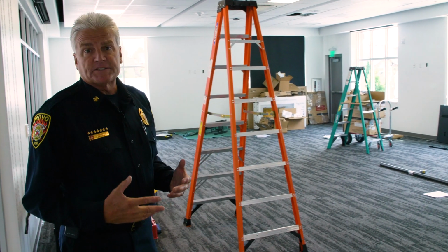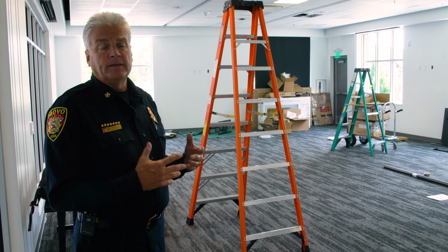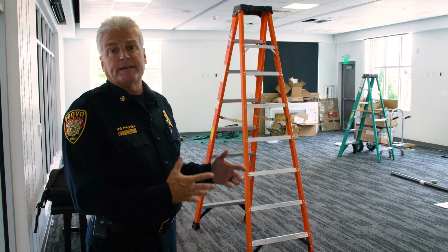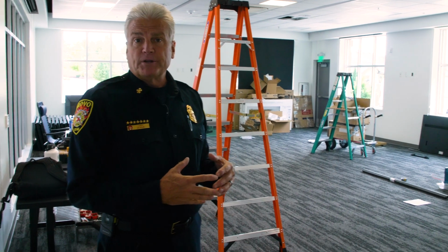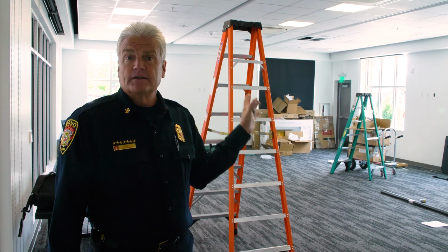Again, really excited about being able to offer the community, especially our neighborhood program and the neighbors around here, an opportunity to come and meet and learn. Some of our more popular programs, our CERT program, our Stop the Bleed program, CPR, all of those things will likely be taught in this room.